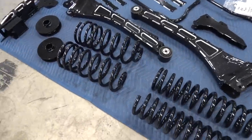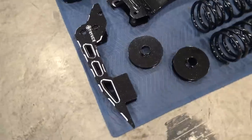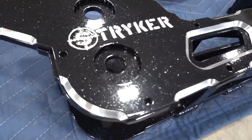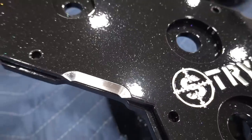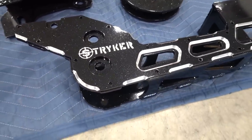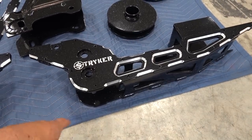I'm really excited. So what's really, really cool about this Striker kit, you can see we've got our radius arm drops right here. We've got some faceplate action. Man, this powder coat looks so good. So the guys at Striker, huge shout out to them. We're gonna be using some of their new stuff for these trucks. Looks really, really killer on this.